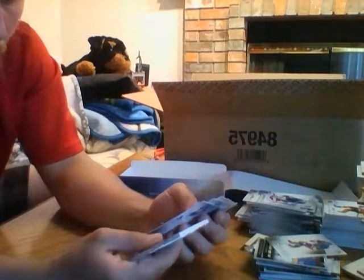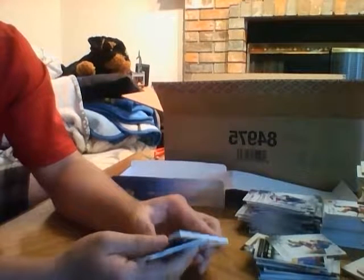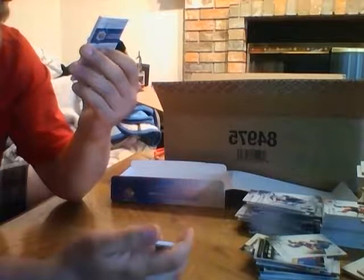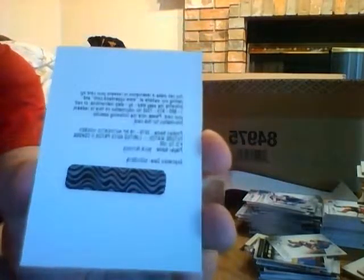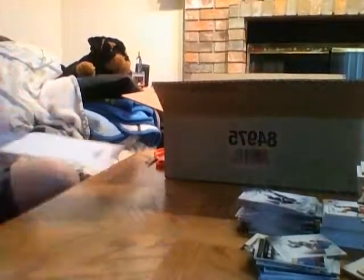Oh! Well, it looks like we got a redemption. Great, that's awesome. Future Watch, limited auto patch, number 269, numbered out of 100, Nick Ritchie. Let's hope for the McDavid, but nothing out of that box, ladies and gents.